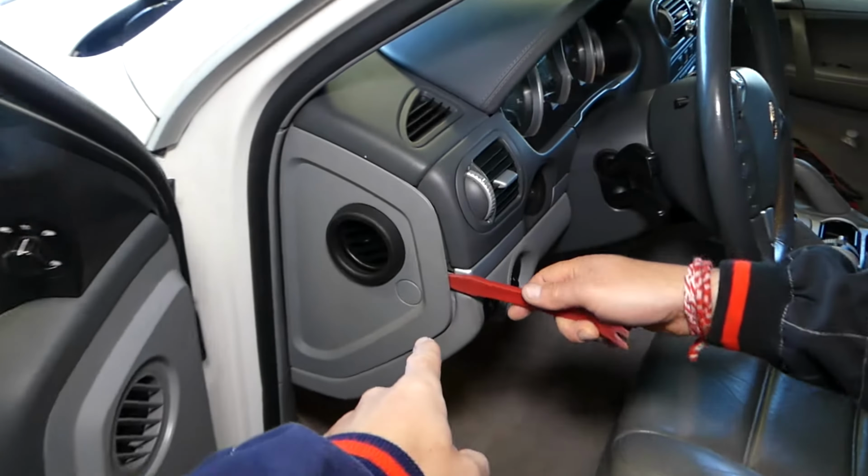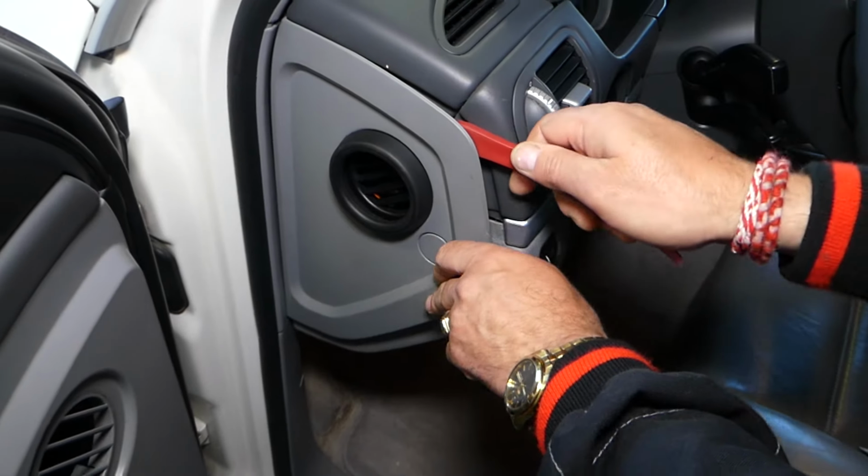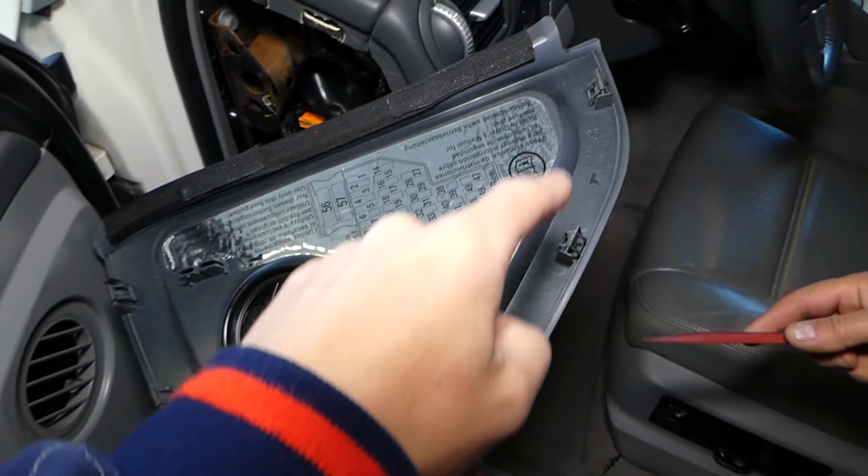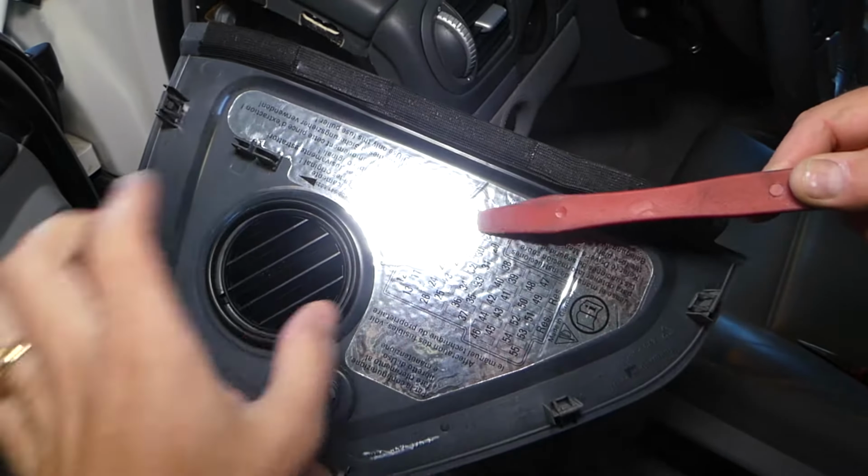Okay, this cover right here. Get that plastic panel to pry it open. We have 1, 2, 3, 4, 5 clips. These are the fuses.